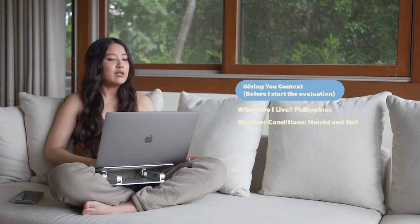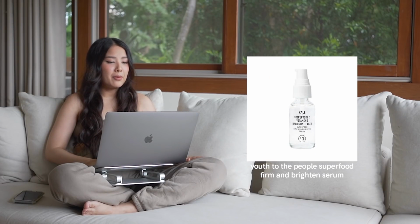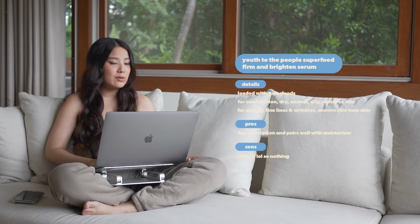The first product is Youth to the People Superfood Firm and Brighten Serum. It retails for $62 and it is a 30 ml serum. One of my favorite parts of the skincare routine is serum. This gets an S for me.